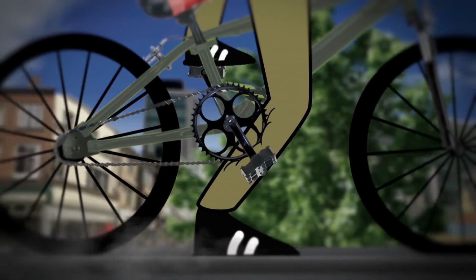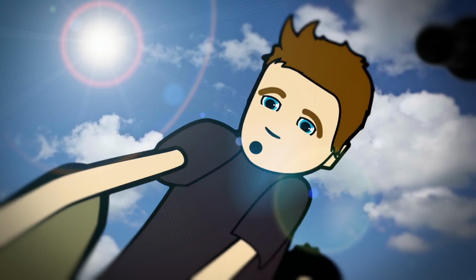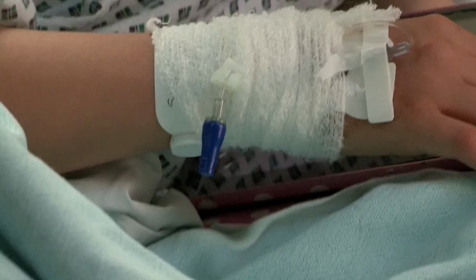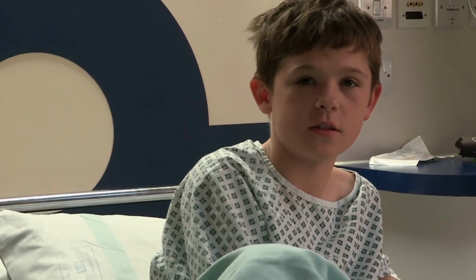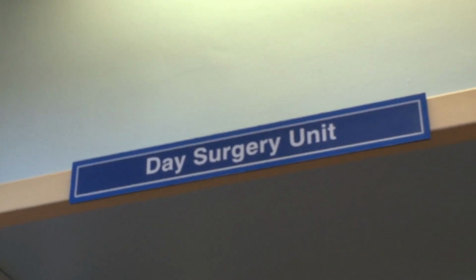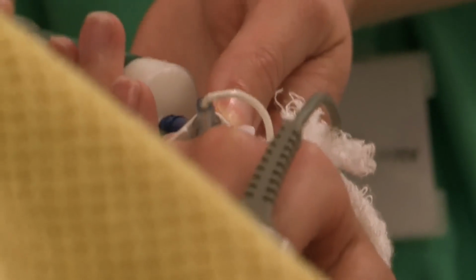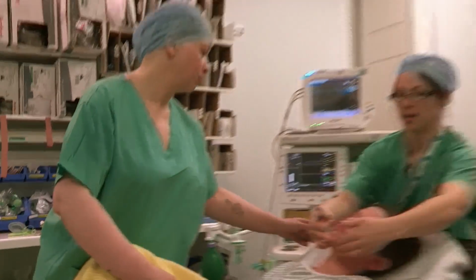Oh, be careful. At first, he thought it was just a scratch, but when he looked at it, he cried out. Ouch! It is hurting me, but a lot better from yesterday. It might not be as sore as it was, but Scott needs an operation to get that wound fixed up. So it's in with the anaesthetic and off to sleep for Scott.